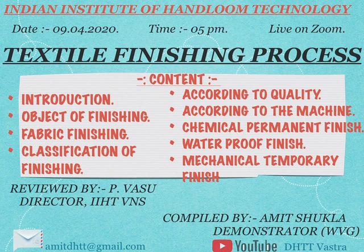Chlorinated compounds are being used. See, when the fabric gets flame, due to the oxygen level, it burns and the flame propagates. So you cut the oxygen supply to the flame, to the fabric, so that it extinguishes on its own. So the coating is being applied over the fabric. Yeah, chlorinated compounds are being applied. So it will arrest the oxygen supply, so that the flame doesn't propagate.